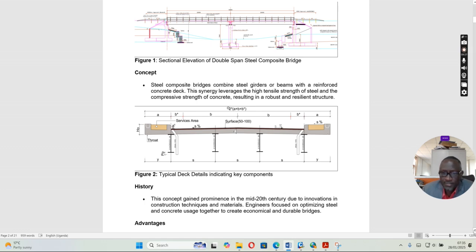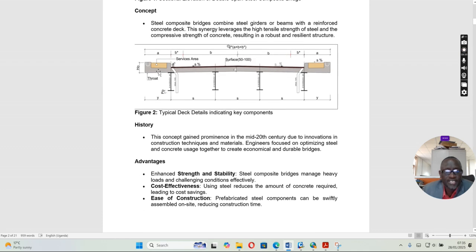So this is the bridge key component. You have the raised walkways. This is the services areas where you can put your duct. Sometimes you can leave it open and you have covers. And then services, always you can clip it also under the overhang. This throat is basically for draining the deck, this area. At this point, you're supposed to have a guardrail, but I think it was removed when trying just for purposes of fitting here.